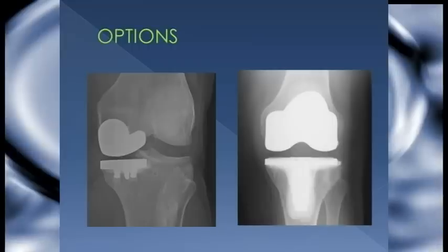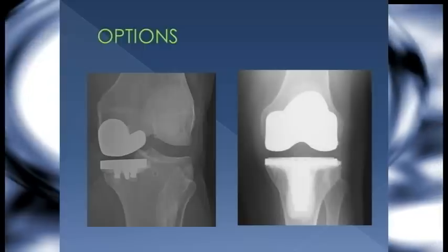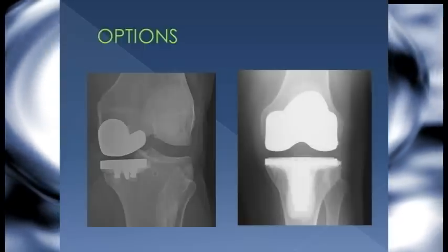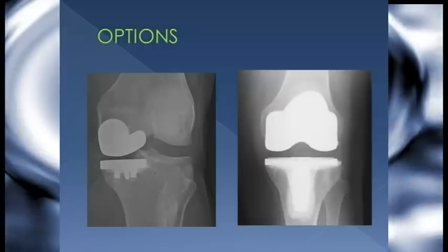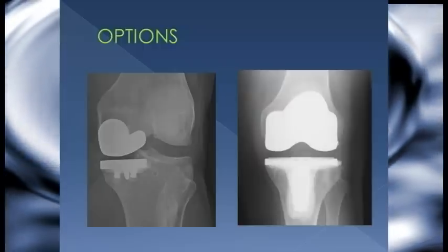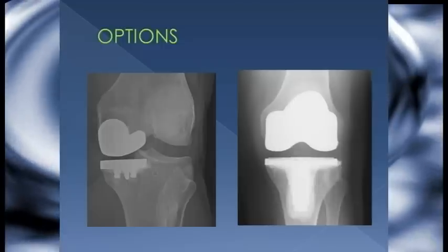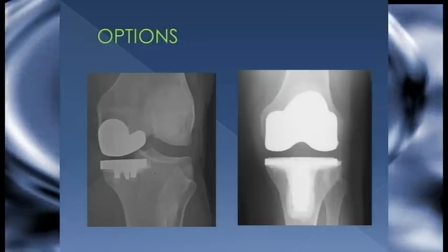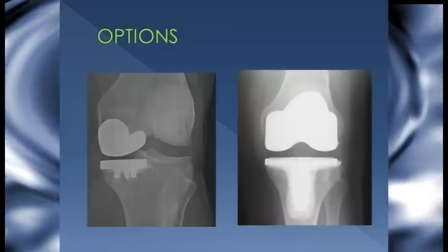If you look at x-rays of patients that have had knee replacements, this one on your left is an actual x-ray of a patient that's had a partial knee replacement. You can see that the inner side of this knee joint has been replaced with this metal and plastic prosthesis, but the outer side of the knee joint, which was normal, was left alone. Contrast that to a total knee replacement, where the whole knee, top and bottom, has been replaced. That gives you an idea, looking forward to the rest of this talk, of what a partial knee replacement is, and what a total or complete knee replacement is.